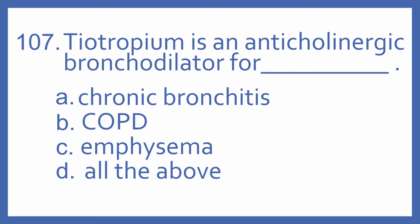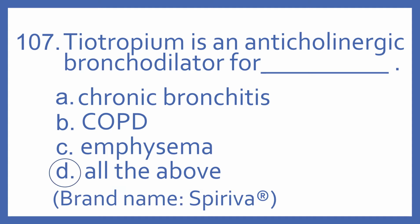Number 107. Tiotropium is an anticholinergic bronchodilator for A, Chronic bronchitis, B, COPD, C, Emphysema, or D, All of the above. And the answer is D, all of the above. Tiotropium, its brand name is Spiriva.